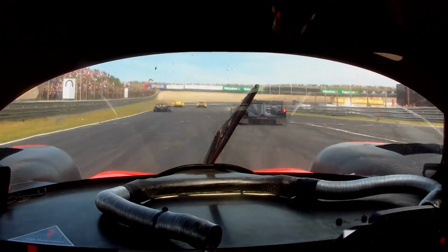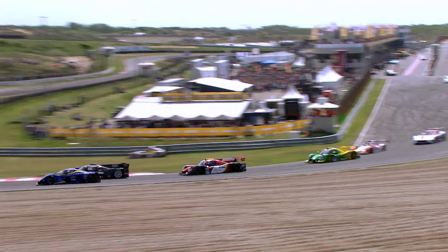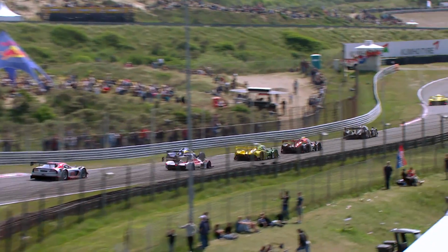The blue Praga R1 several laps down, trying to stay out of the way on the inside line. And there is enough room in Tarzan for several racing lines, and they go through safely.